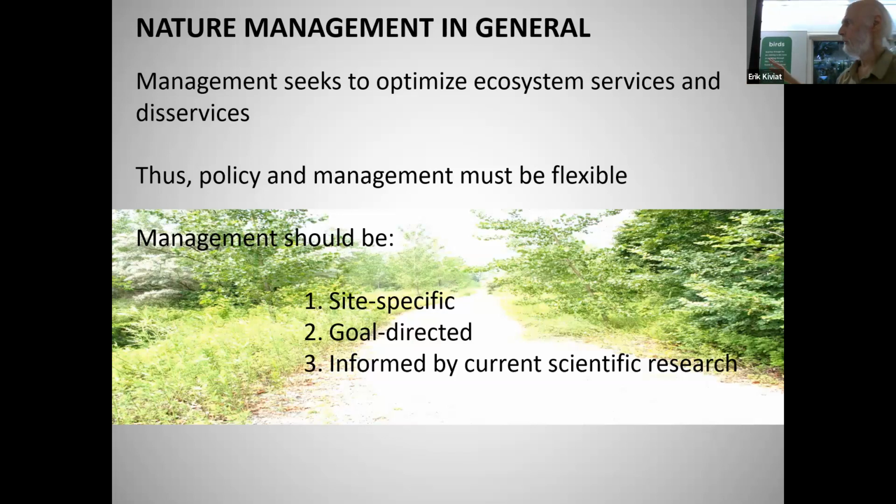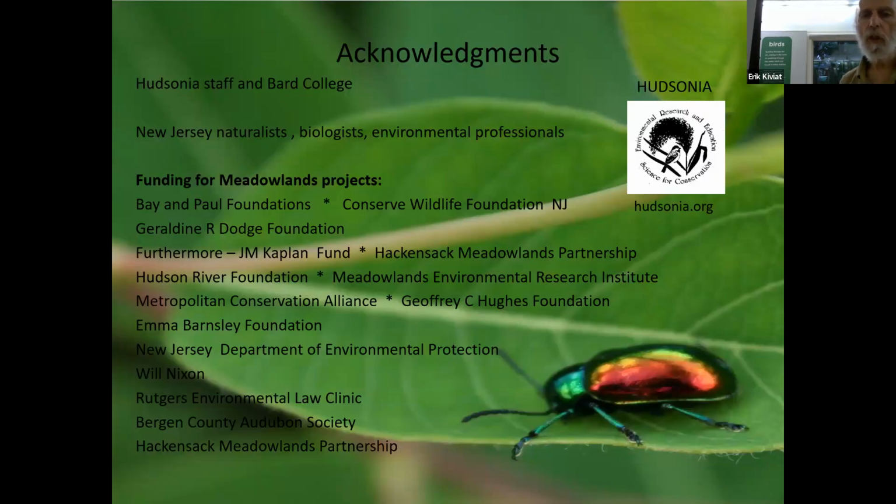And that's really what Christy and I are trying to do with our work in the Meadowlands and with our books. And we hope that they will be useful to you and to many other people here and also in other urban areas. So these are some of the funders and other kinds of supporters that have helped our work in the Meadowlands.